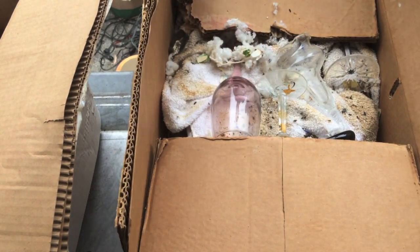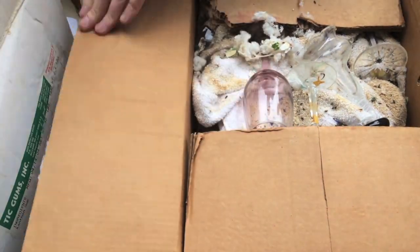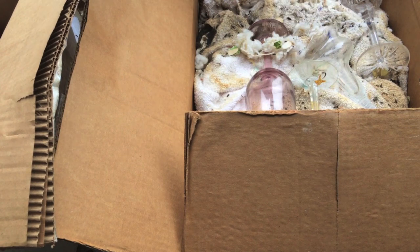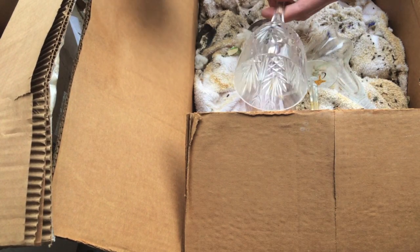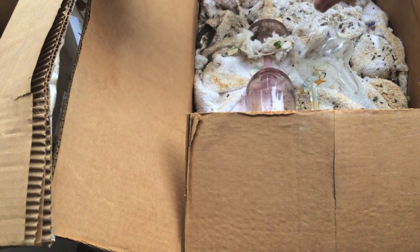Oh wow, look at that. Mouse turds. Glasses. Oh, nasty. And what makes this worse, that looks like crystal. Go get me a pair of gloves. That's actually pretty high quality crystal. So I'm gonna have to go through this, which is too bad because that's disgusting.